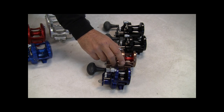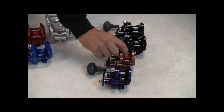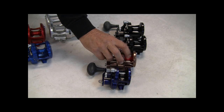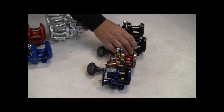Now, when we go G2 versus G1, on an SXJ on the G2, now we've got 13 pounds worth of drag to work with versus, say, 10. Only 3 pounds difference, but it's greater than that in terms of what it allows you to do. And you button down at 20 pounds. That's the same for the full size. The drag numbers are going to be the same. First generation, 10 and 15 pounds. Second generation, 13 and 20.